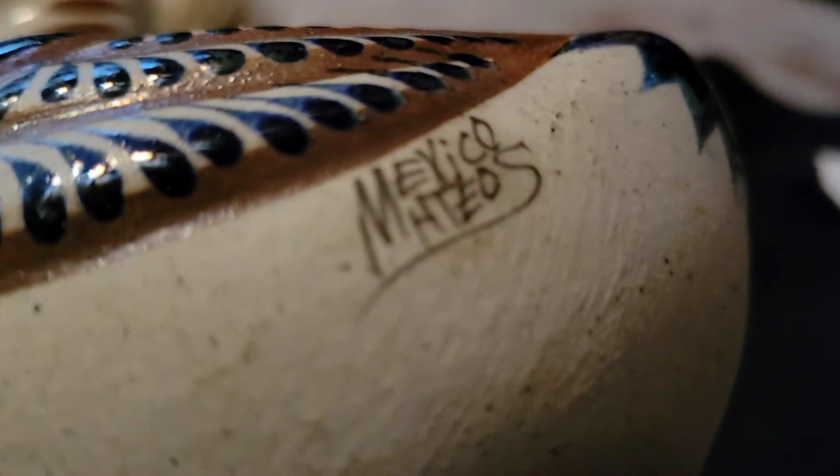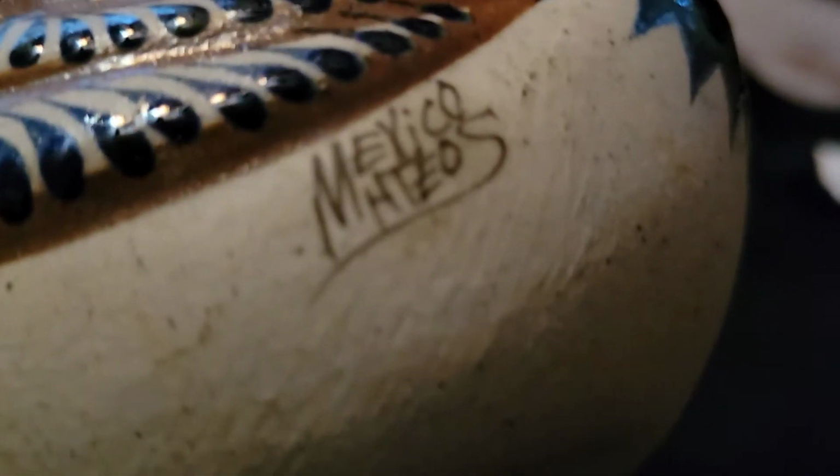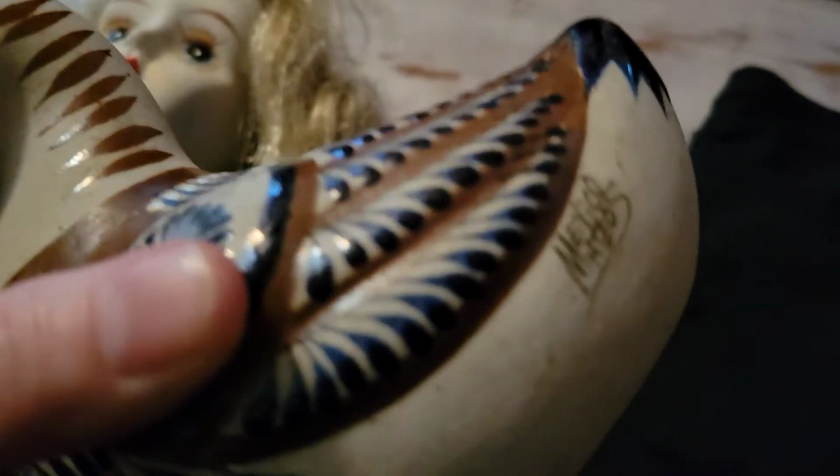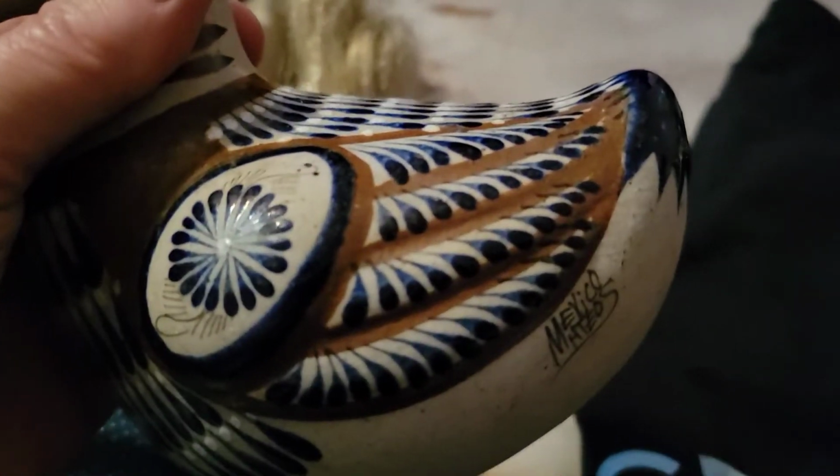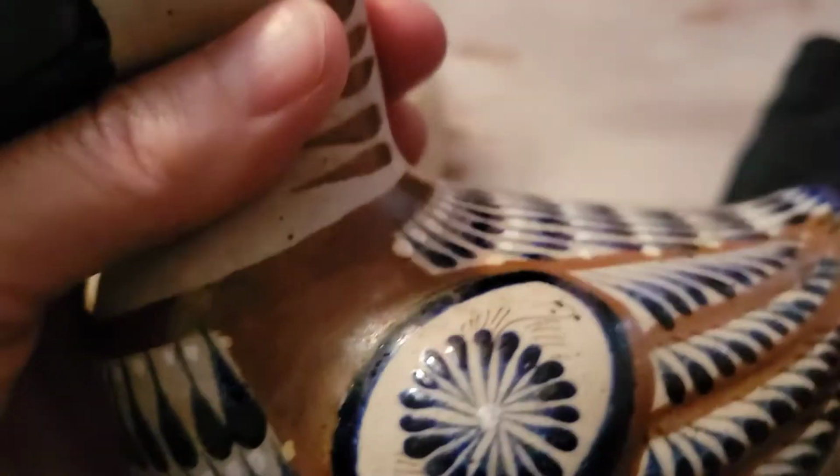He is signed here, and I need to do a little bit more research about him. But I love this duck. Look how beautiful he is. So much detail. And Angela, I cannot thank you enough. It was so sweet of you to immediately want to help me replace my items. And I'm so grateful that I have you and that you understand. And of course, Gina too.